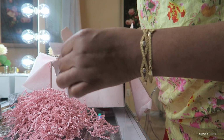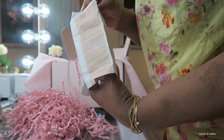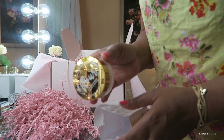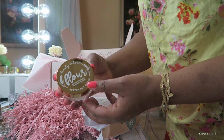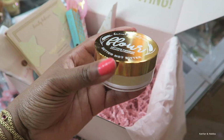But yeah, you'll see the powder for baking or setting powder is so pretty. Look, oh my goodness, she is gorgeous. Look at that. Isn't that pretty? I love the gold top. So yeah, it says on there flour, but it's basically setting powder.